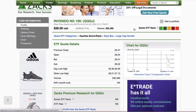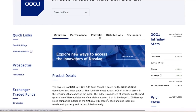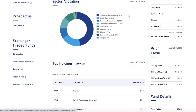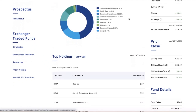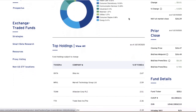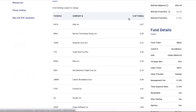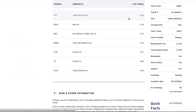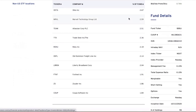Again, you can go to the quote page on Zacks.com, and from there, the external homepage, to learn more about this ETF and what it holds. It is pretty similar in terms of exposure. Information technology is almost half of the portfolio. Like QQQ, it has substantial exposure to healthcare too, about 20%, so you'll get a lot of biotech companies there. Then consumer discretionary and communication services get lower weights in the portfolio. Looking at companies, Okta, Marvell Technology, Trade Desk, Roku, some of the hot companies in cloud computing and cybersecurity, you will see in the portfolio.